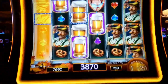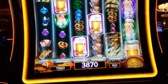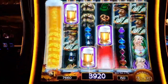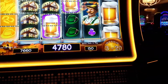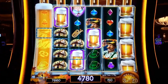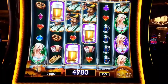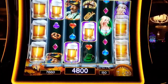$1.50 a press on the Heidi's Bier Haus game. Started with $100, got down to $76.60, and I caught the bonus. $39 and counting so far. More beer! More beer! Yes. Looking good so far. 20 spins, I've only done 3 of them. Keep going, Heidi. More beer, more beer.